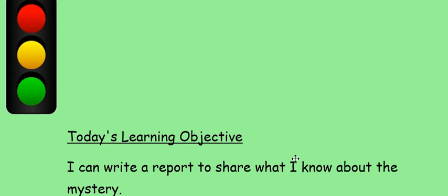So today's learning objective is a little bit different to our learning question. What are we actually going to be doing today? Today's learning objective says, I can write a report to share what I know about the mystery. Okay, once again, I have broken down the tasks into 3 separate activities that you can choose. You should be aiming again if you're in walnut class for somewhere around green or amber, and if you're in oak class, amber to red. Let's have a look at what our activities are today. What kind of report are we going to be writing in order to share what we know?